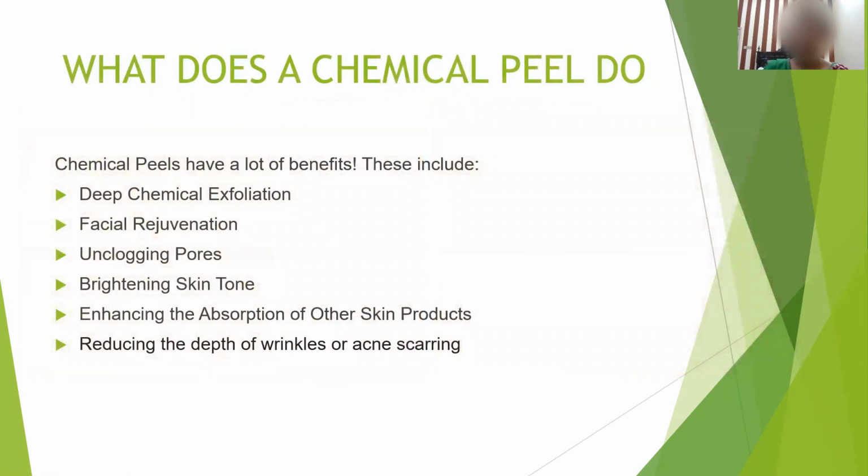What does a chemical peel do? Chemical peels have a lot of benefits. These include deep chemical exfoliation, facial rejuvenation, unclogging pores, brightening skin tone, enhancing the absorption of other skin products, and reducing the depth of wrinkles or acne scarring.